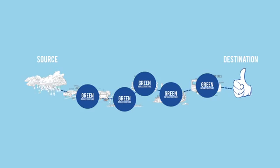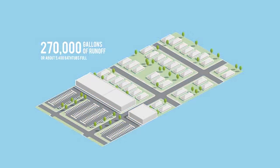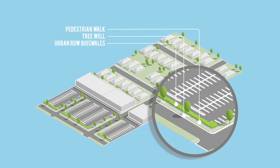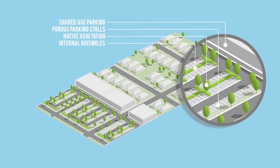To demonstrate the full benefits of green infrastructure, let's take a look at a typical development. It has large paved areas and scarce green space, and during a modest rain event, 270,000 gallons of water will run off the site directly into the storm drain. A wider sidewalk with tree wells, shade, and urban bioswales will make it safer for pedestrians while absorbing rainwater. Porous pavement and bioswales can add a significant amount of green space and drainage capacity to large paved parking lots.